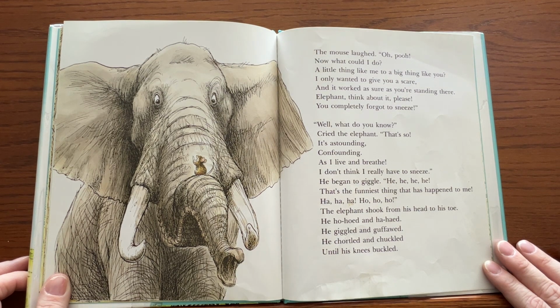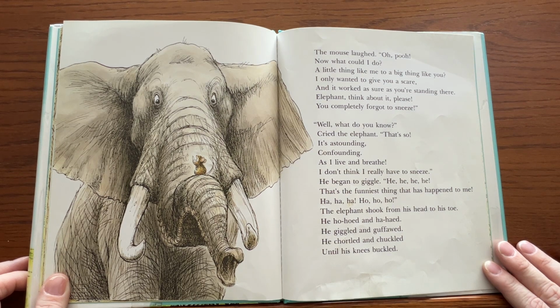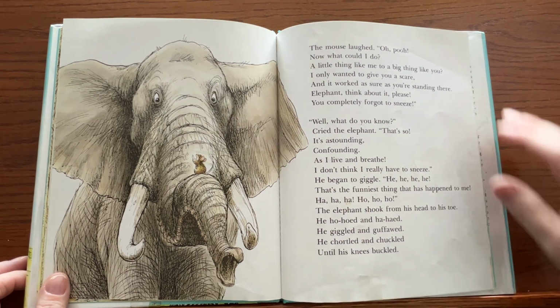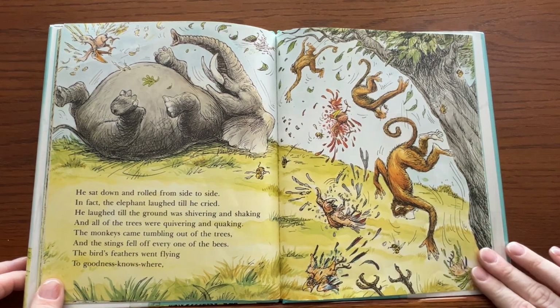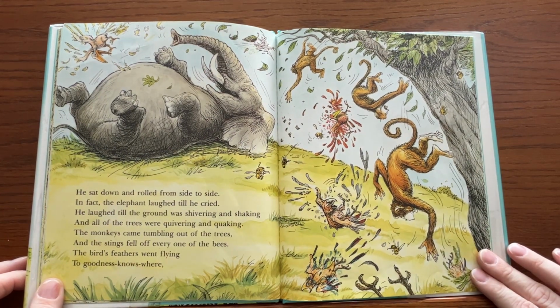He began to giggle. "That's the funniest thing that has happened to me. Ha, ha, ha, ho, ho, ho." The elephant shook from his head to his toe, and he ho-hoed and ha-ha'd. He giggled and guffawed. He chortled and chuckled until his knees buckled. He sat down and rolled from side to side. In fact, the elephant laughed till he cried. He laughed till the ground was shivering and shaking, and all of the trees were quivering and quaking.